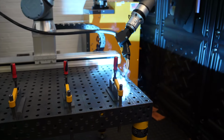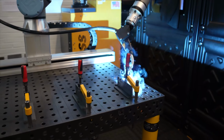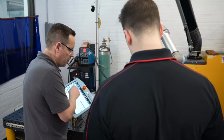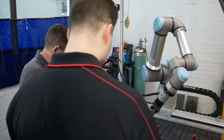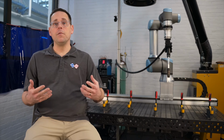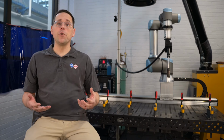Unlike traditional industrial robots, which typically require safety fences or elaborate safety protective measures, collaborative robots are designed out of the gate to be safe to work around humans. So what this means is, for some applications, if they're done right, you might be able to eliminate a lot of the safety infrastructure you would typically need.